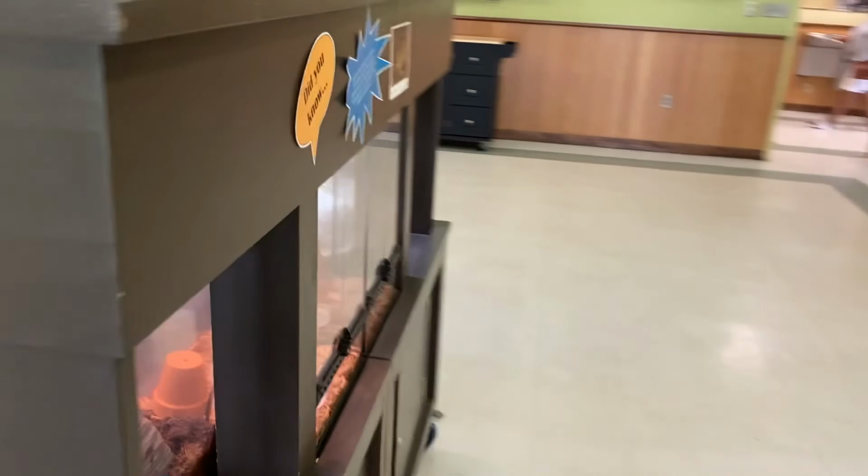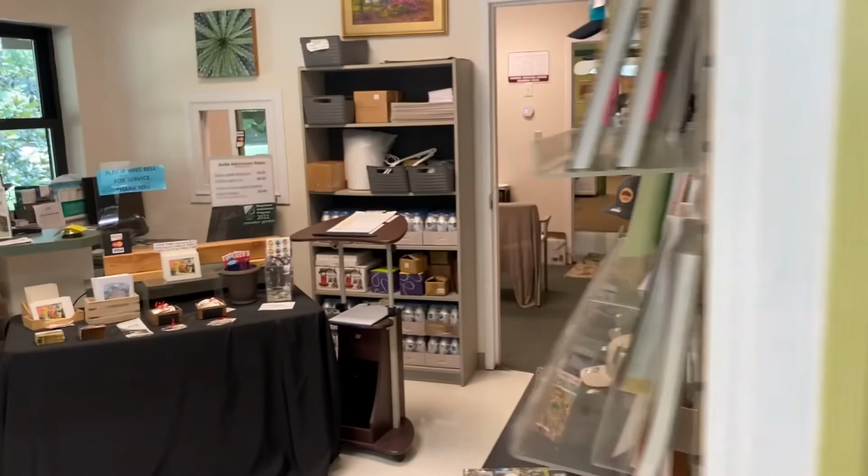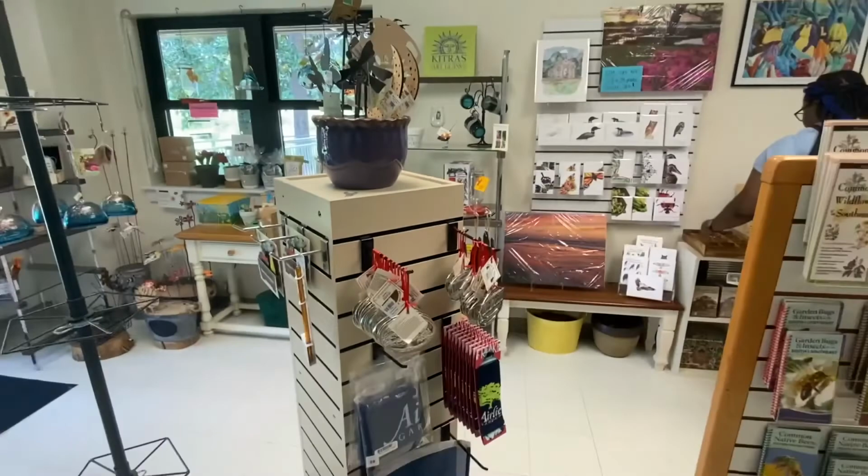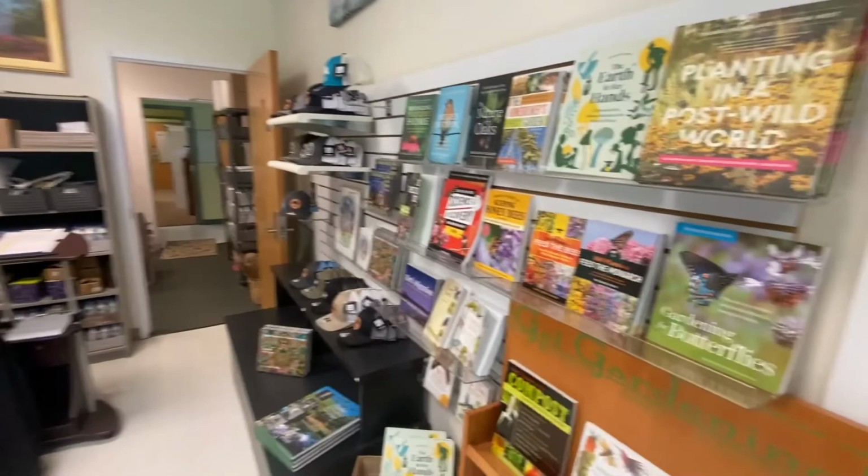Then they have a turtle, but he is not in here. And over here they have snails, but they also have like a cute little gift shop. Here. A nice cute little gift shop. They got a keychain. I love a keychain. Oh, they got water for $2.